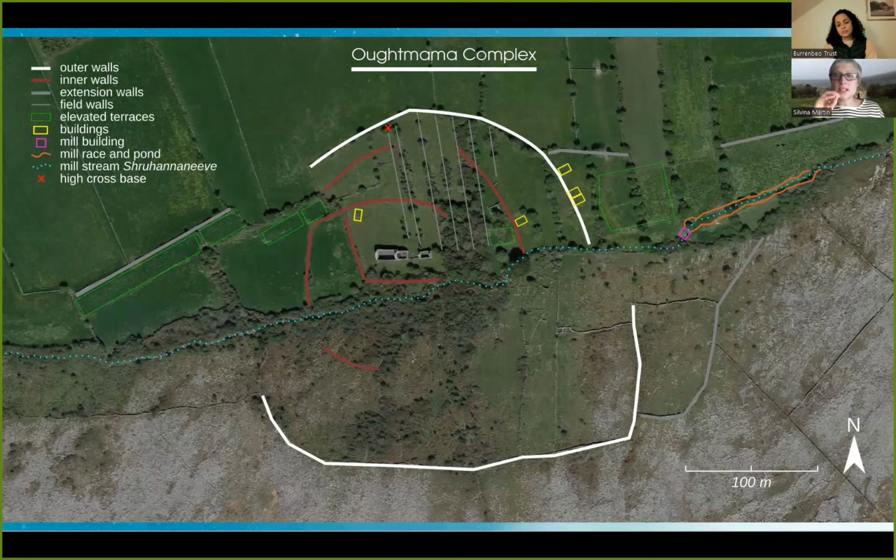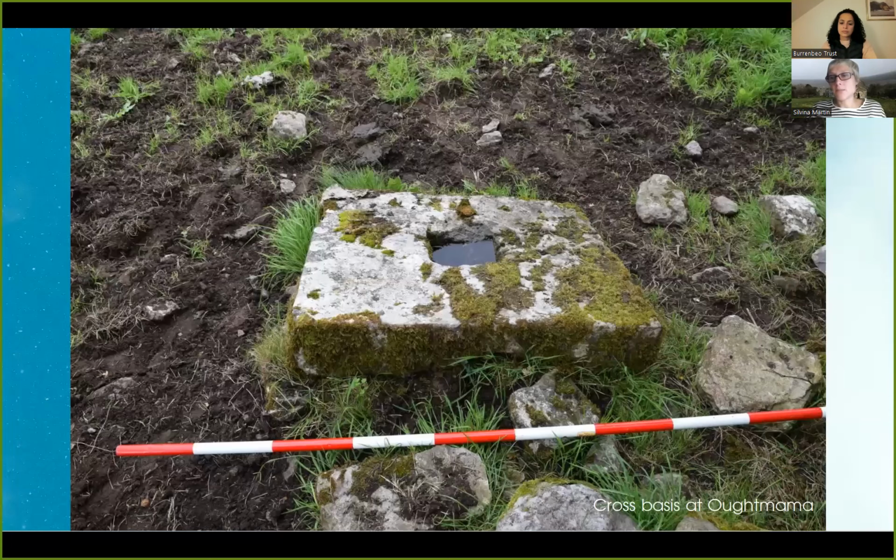Normally these crosses mark entrances, marketplaces and so on, but also the entrance to these enclosures. And it's possible that there was the entrance of the enclosure of Oughtmama, because between these few walls that we have here, the gray ones, running from the north to the south, there is a hollow way. The ground is just a bit deeper in this, and this is directing to the two churches. So it's possible that it was one of the entrances to Oughtmama, especially because the visitors would come from the north. And nowadays, if you are coming from the Corkscrew pass and just walk over, you also come from the north. So this could be the entrance of the monastery, and the cross might be close to it. We don't have the cross, we don't know where the cross went.